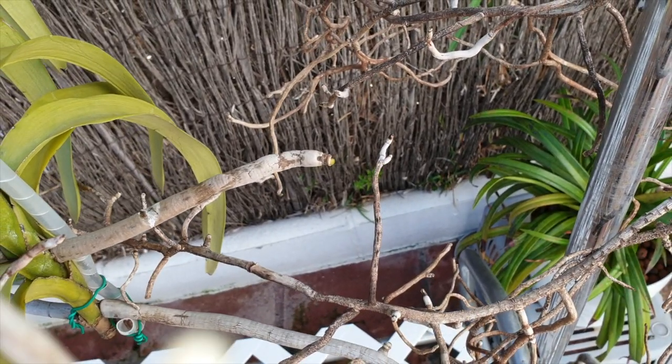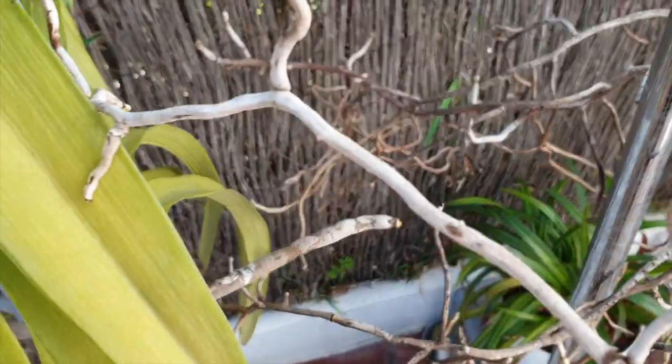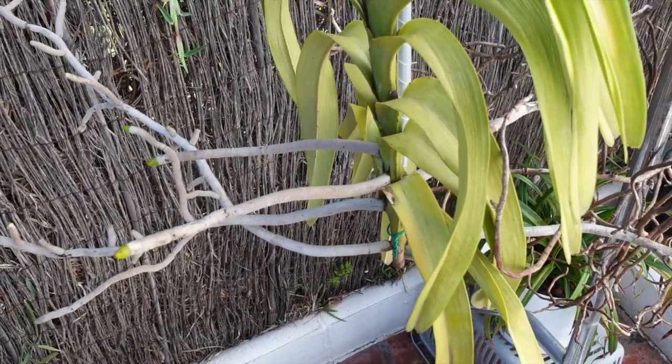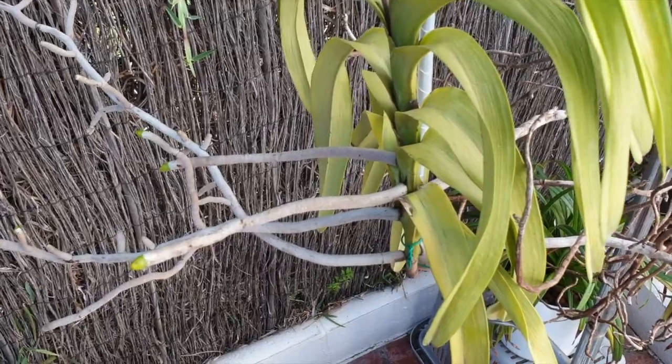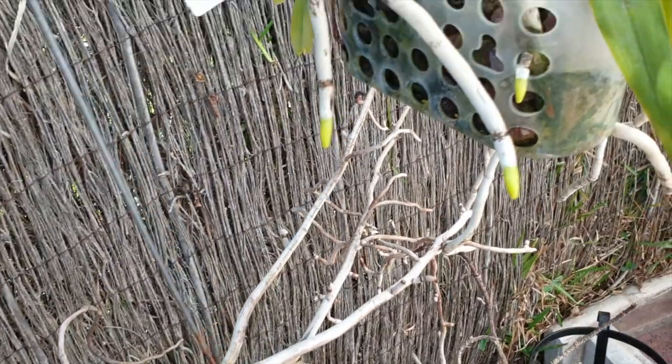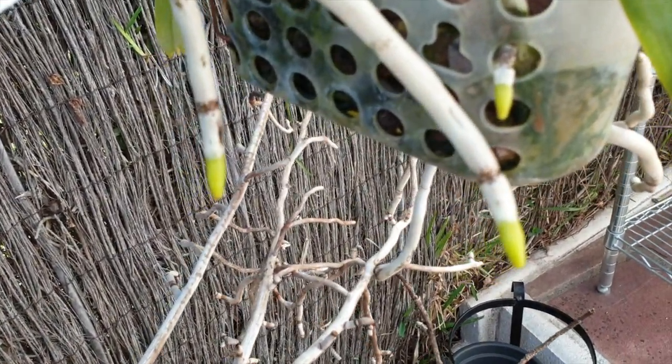So the Vandas will have to adjust if they want to stick around. Then if they can't adjust, there are no more big Vandas in the collection of ninja orchids, because I am getting some signs of very unhappy roots.